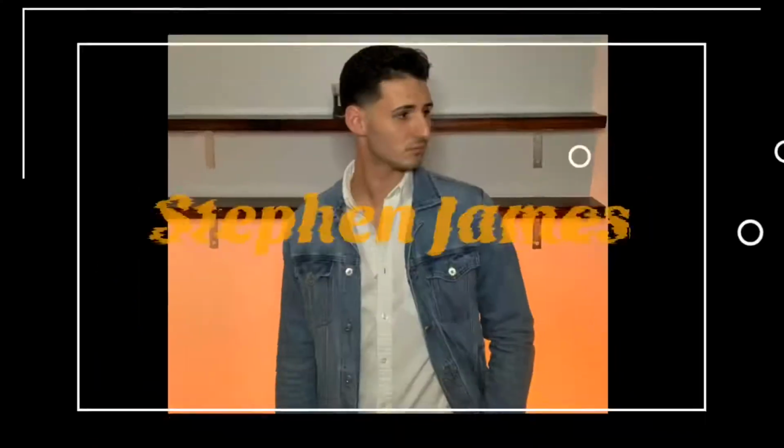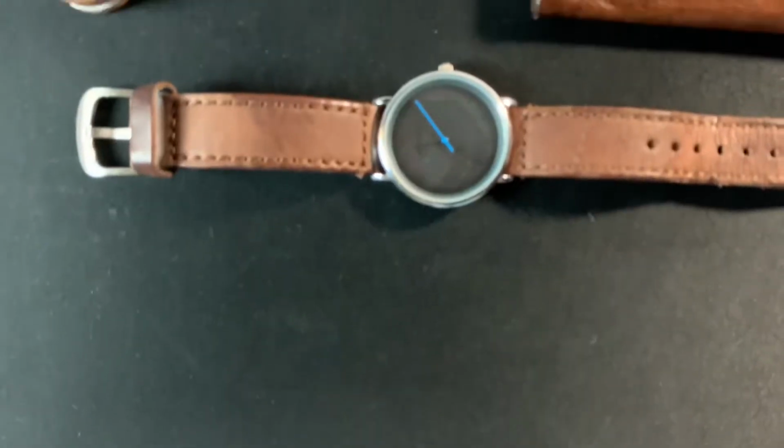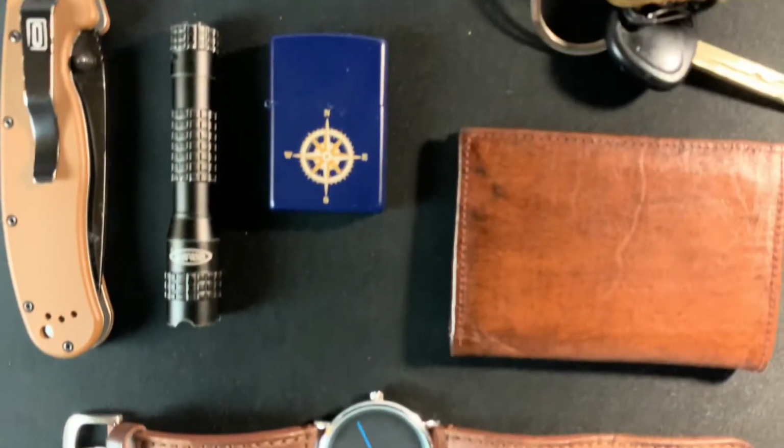Today we're going to be talking about EDC. So what is an EDC? An EDC is an everyday carry. That is items that you would normally carry on your everyday basis to provide you with some sort of functionality or utility. Unless you're like some kind of weirdo that doesn't ever leave the house, or only leaves the house with his clothes on. No.